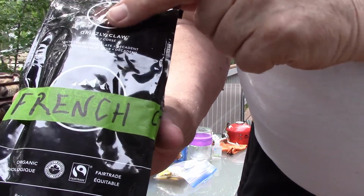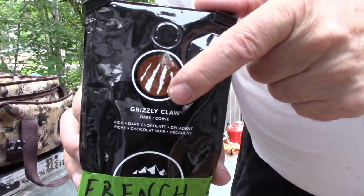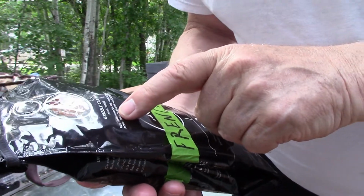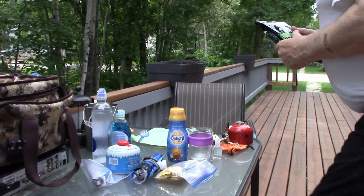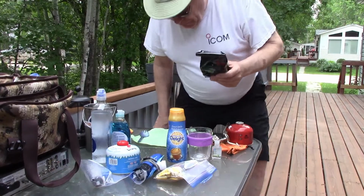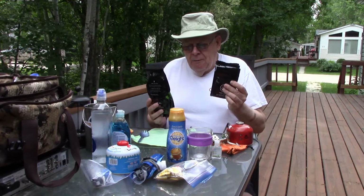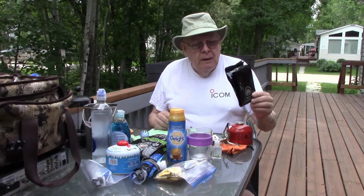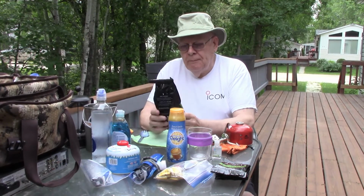So it's called the Grizzly Claw. That is the type. Oh, the reflection. Okay, Grizzly Claw. Okay, and they say rich, dark chocolate, and decadent. Okay, now I ground 1 pound. This was beans. I ground 1 pound, put it in 2 packages, a half pound each, and I weighed them. I finished the first half pound, and I think I had one pot out of this one.